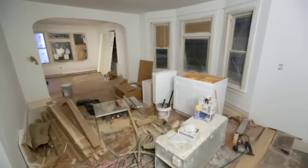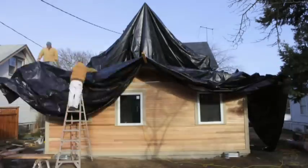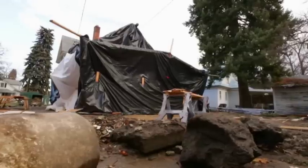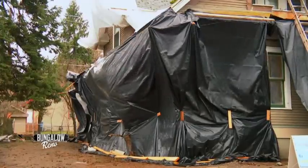We've torn everything apart, now we're trying to put it back together. And we're on a deadline for time. We're in the middle of some huge windstorms, which is super unusual. It's wreaked havoc with our schedule. This house should have been painted, so I have no idea when we're gonna do paint.